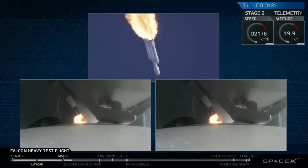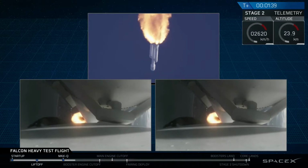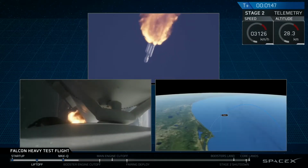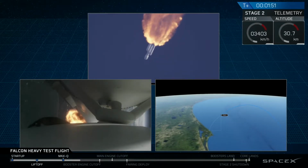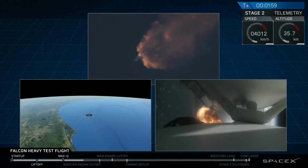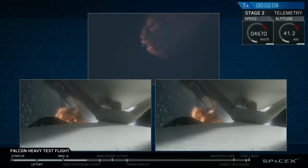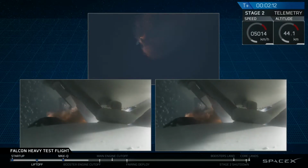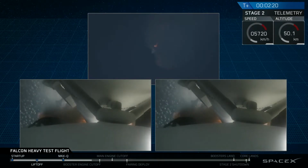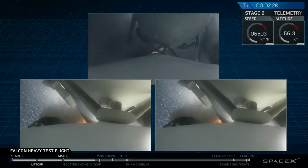Next up, we'll be waiting for the side boosters to begin to throttle down prior to booster engine cutoff and separation 2.5 minutes into flight. GNC trajectory looks good on the Falcon Heavy. Reports show that the M1D engine performance is nominal. Side boosters have begun to throttle down in preparation for the upcoming shutdown in 20 seconds. Major event coming up with side booster shutdown and separation.